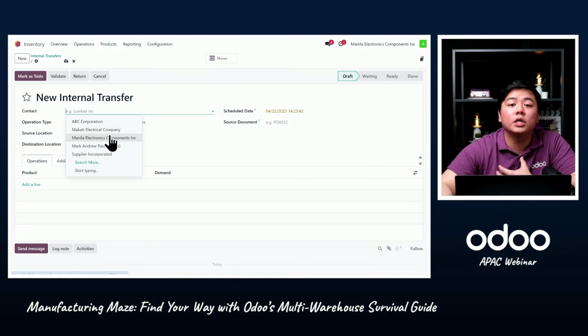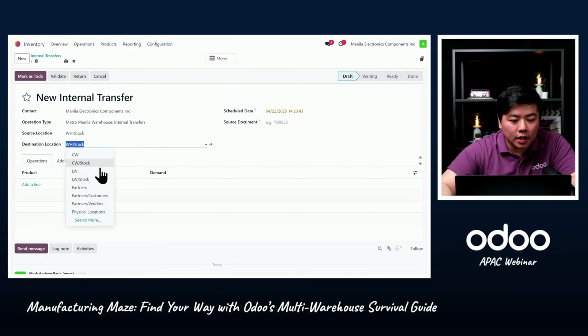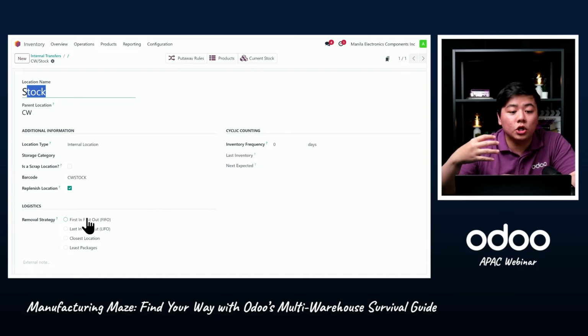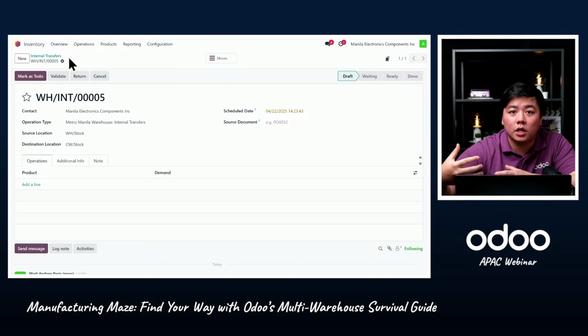So for contact, just make sure you select your company. That's us, Manila Electronic Components, and internal transfer. Source location is our main warehouse, which is WH/stock. Let's transfer it over to our Cebu warehouse. In Odoo, you'll be able to set up the particular warehouse name. So it's warehouse stock. If I click this, I can see the internal link or what this particular warehouse's details are. And we can also change the removal strategy in the future. So as you can see, there are so many configurations that we can make use of. If we're just showing the high level overview or the flow of it, later on you can really customize it to how you'd want it to work for your business.